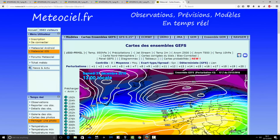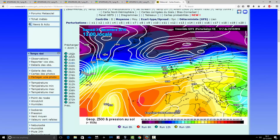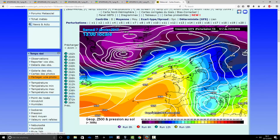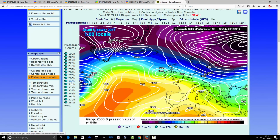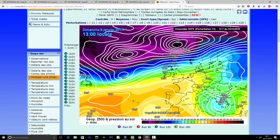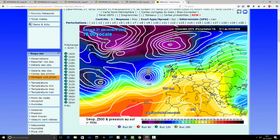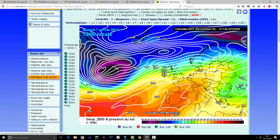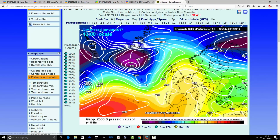Number 13 has low pressure up to the north on New Year's Eve, high pressure to the south, and this one just looks unsettled, stormy, not overly cold. There's a little bit of a fleeting northerly there on the 5th, but really that's Atlantic driven and a pretty mild one. Number 14 looks unsettled for New Year's Eve, low pressure coming in across the country. And then that one again, just very Atlantic-driven, very unsettled and quite mild. No cold weather really showing up on that one.